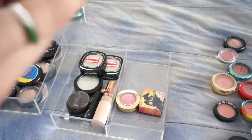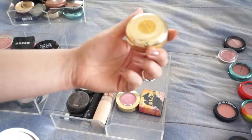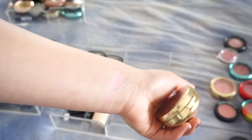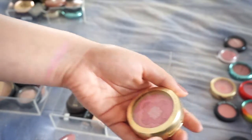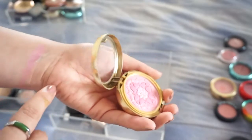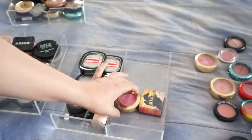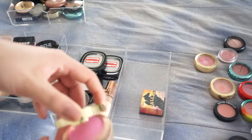Here is another Argan Wear. This is in the shade Rose. Oh, this one is in the shade Natural. I'm not sure how I feel about this one. This one's pretty pink. We're gonna keep it. And then this Milani blush, we're definitely keeping.